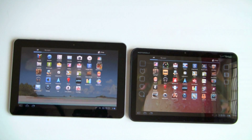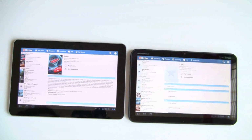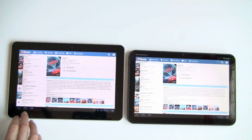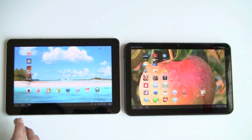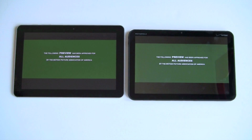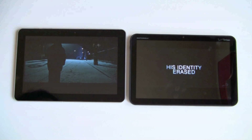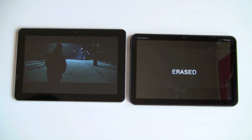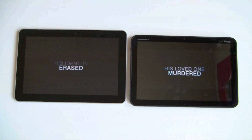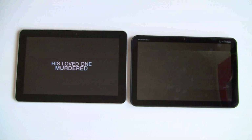You launch an application, we'll pick the same one. Flickster Movies on both. And you can see you're getting about the same performance. We can run the same 1080p video on both of these guys, and you'll see they both handle it equally well. Now we're going to play the same 1080p MPEG-4 video trailer on both of these guys, and you can see performance is the same on both of these. And they both do quite a good job, by the way, playing 1080p MPEG-4 video.